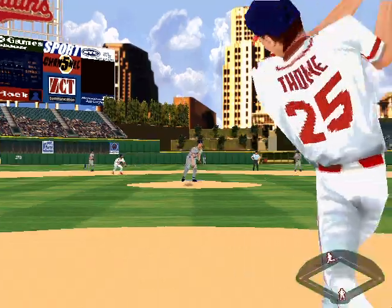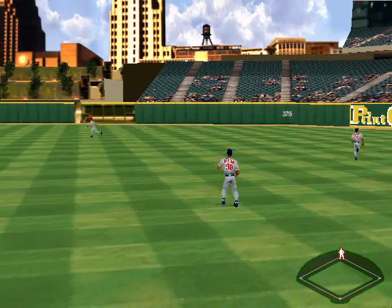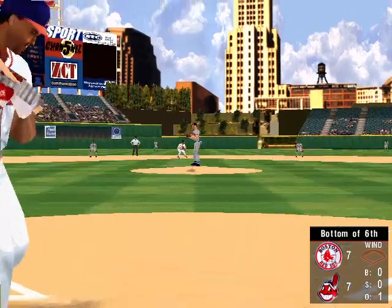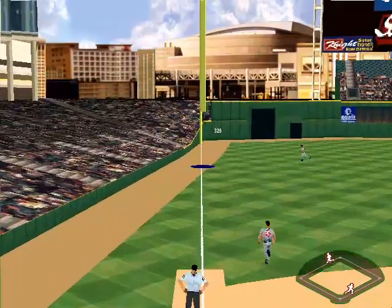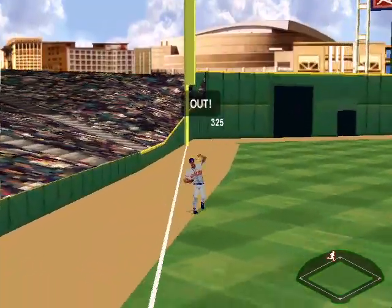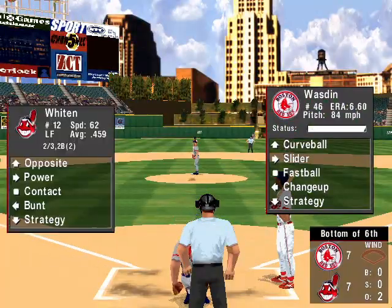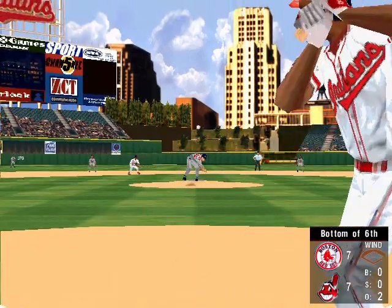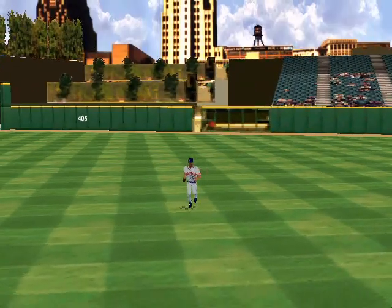The pitch. Fly to right. Now up, number 24, Manny Ramirez, an .864 hitter. Fly ball to left. Now up, number 12, the left fielder, Mark Whitten. He's 2-for-3. Fly to center. That's three away. One runner left on base.